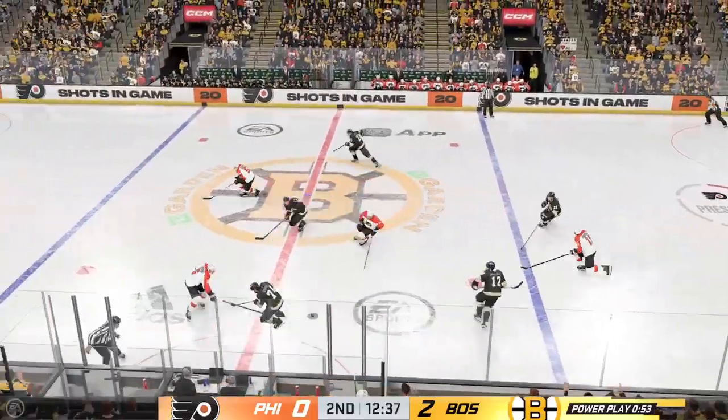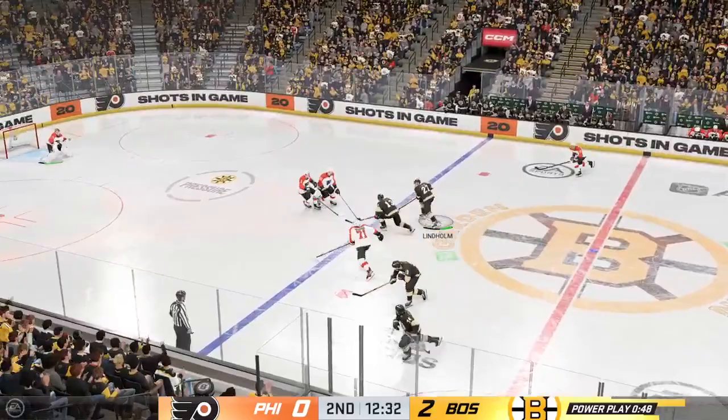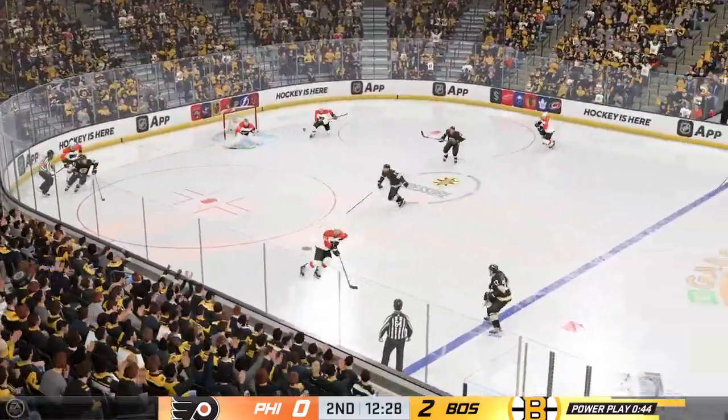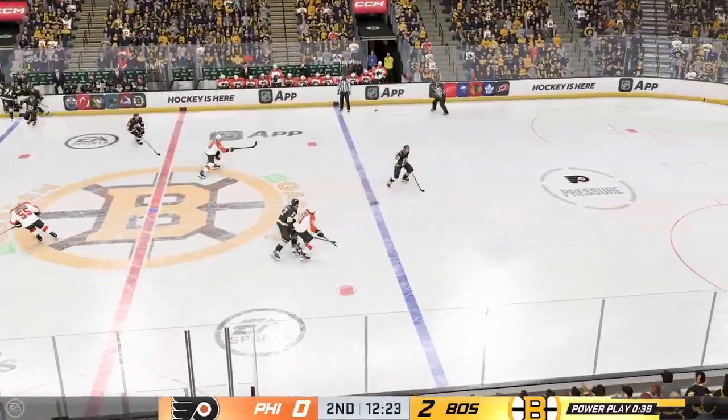Makes no mistake on the clear, James. Hard and heavy on the stick. Drills them! And that's picked off in the neutral zone by Lindholm. The Flyers get a hold of the puck undermanned. And they get the puck out. Puck grab by Forster.